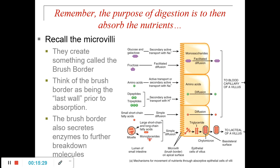Disaccharides like table sugar, lactose, maltose, are also disaccharides. So they're not simple sugars. However, simple sugars are one single sugar molecule, but even being disaccharides, they're very simple compared to complex carbohydrates. So my whole point with that is we've got to break these molecules down so they can fit across this intestinal wall. If they're very large, they're not going to fit through.